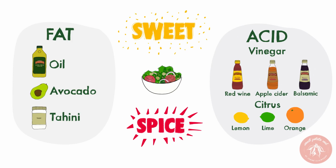It's also really nice to add some other type of spice to your dressing as well. Say, for example, you could add some cumin or some smoked paprika or Aleppo pepper or fennel seeds, or you could even use fresh herbs like dill or parsley or cilantro, or the list goes on, basil.